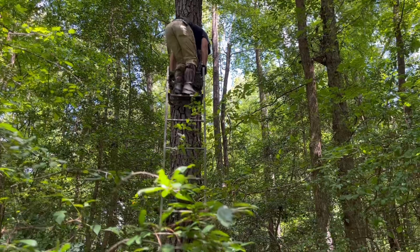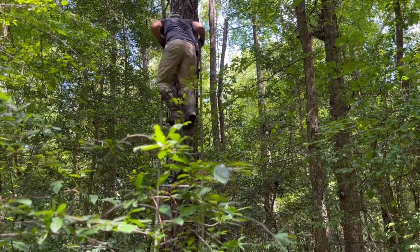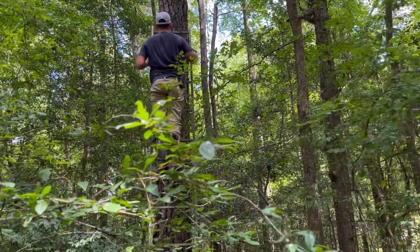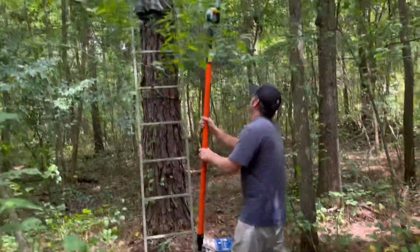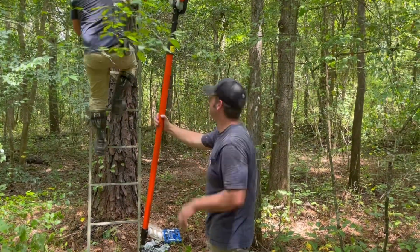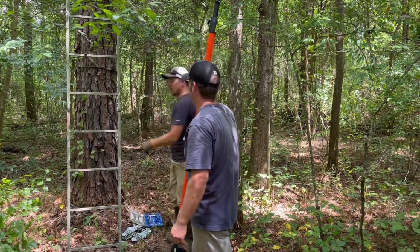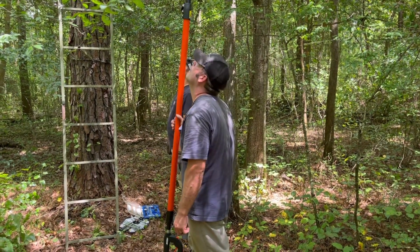Yep. So the reason we chose this tree, like I said, it's overlooking this kill plot, this little food plot we're going to have. Deer will transition through here, going to the bean field. There's some scattered oaks in here. That's a big tree, so if you got deer come up behind them, that tree will cover them pretty well. And he's also got a lot of greenery around him, so he's covered up pretty well. You can see up there pretty good, huh? Oh yeah, that's a good spot. All right. I think we're done.